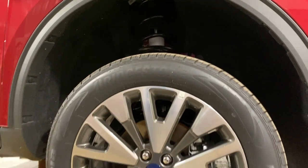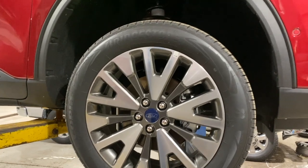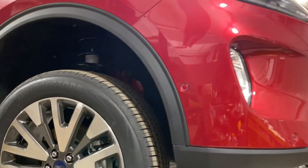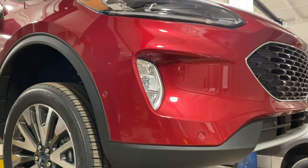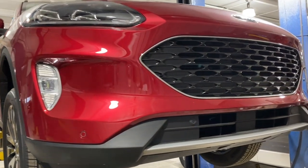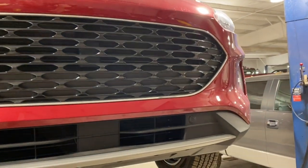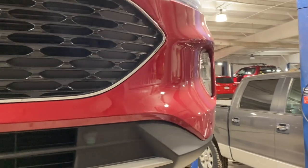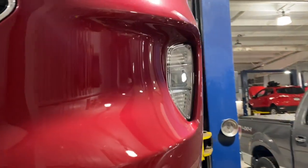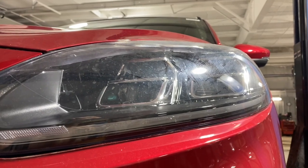Here's a look at the front spring and strut assembly. And the single piston front brake caliper. As we come around to the front here, you can see more park aid sensors, the LED fog lights I mentioned earlier, the nice shiny black grille, a couple more sensors. Here's an up close look at those automatic LED headlamps.